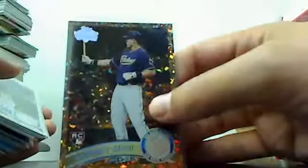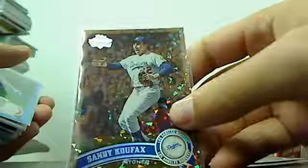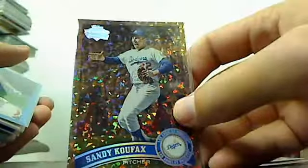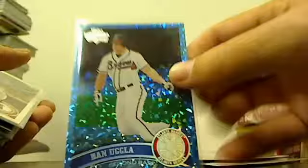Now on to the hits of the break. And like I warned you already, this was not a pretty break. A little Anthony Rizzo Cognac rookie. Eric Hosmer Diamond Anniversary rookie. Sandy Koufax SP Cognac. Dan Uggla Hope Diamond numbered 50 of 60.